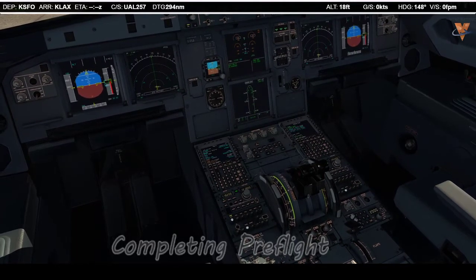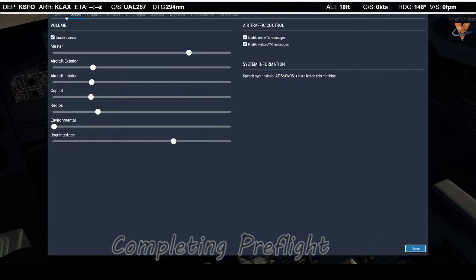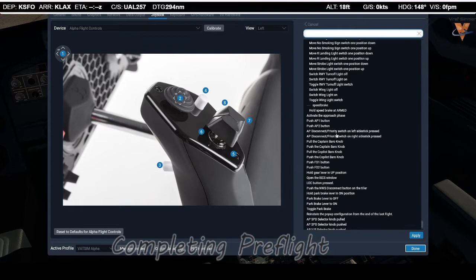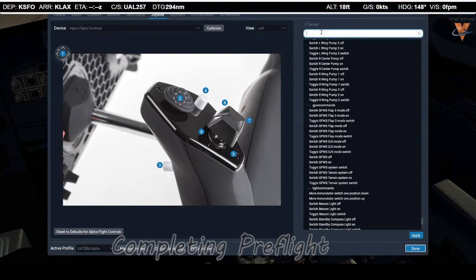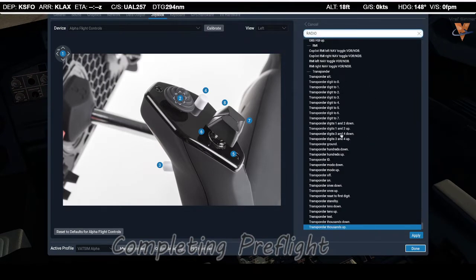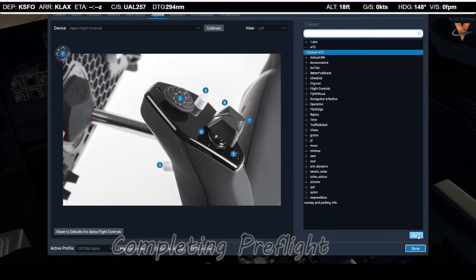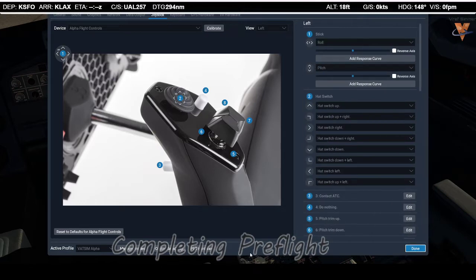And let me make sure I have the controls set up before we do that, because last time I was flying, I was definitely on that sim. So definitely have to get this set up. Okay, I go to radio, or it might be contact, I think it's contact ATC. Oops. Contact ATC, that's what I need. Apply. Perfect. That's Sim Alpha, should be good to go.